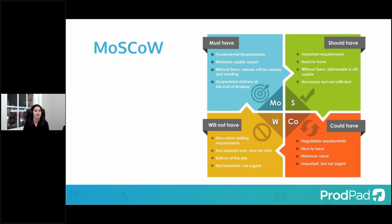So don't be afraid if you're not using one of these frameworks that we're going to be talking about. Using none of the above is a totally legit answer as well. I still come across people who are using this MoSCoW one. I don't mean the Russian city. I mean the must have, should have, could have, and won't have method of prioritizing.